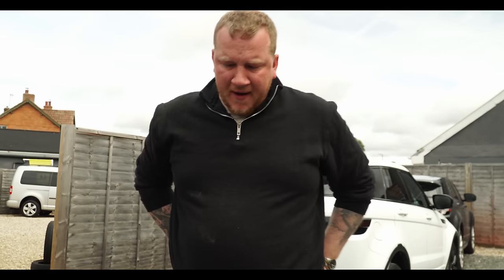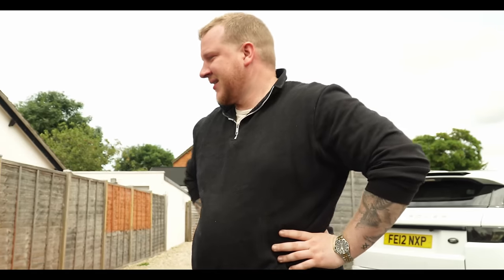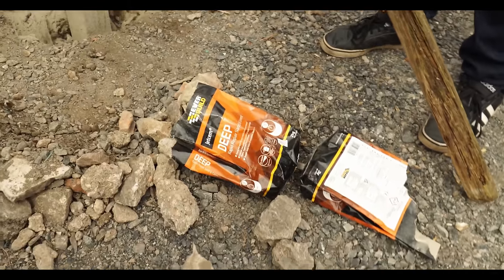Yeah. Never seen work like it, have you? No, I haven't. What's that meant to mean? Could have done more concrete, really. Cement, even, I should say. In fact, what have we got? Sand and cement mixed. Couldn't get any post-crete. Did a proper job, apparently.